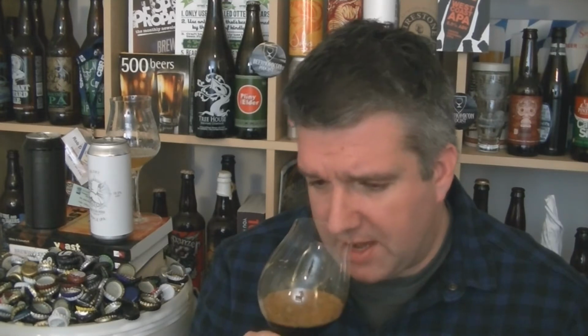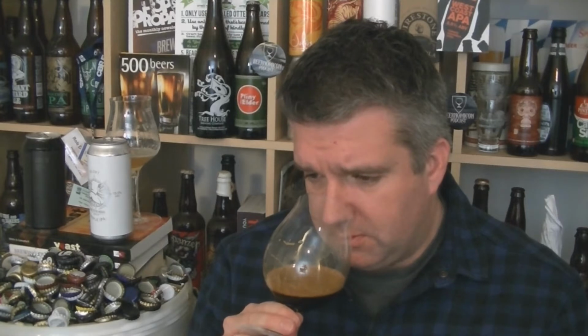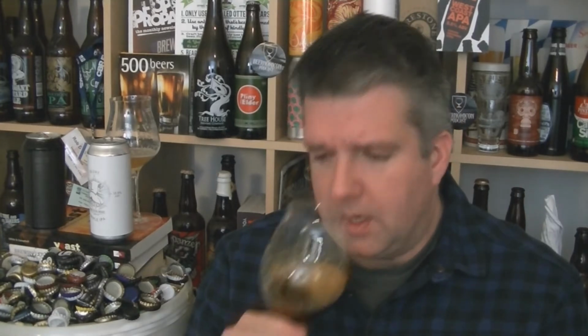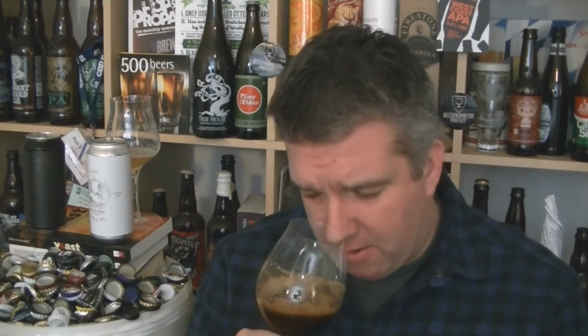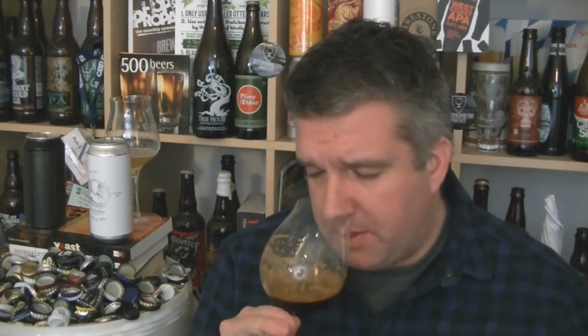That really reminds me of a lot of Northern Monk Imperial Stouts. I don't know what they do. They definitely lead with a very cherry-forward note, it must be the yeast or one of the malts. And that drops away and you're getting a lot more dark chocolate and salted caramel. Yeah, alcoholic phenols. It does smell boozy.